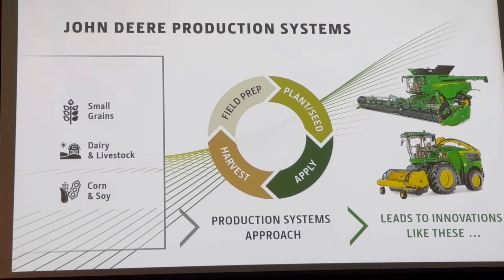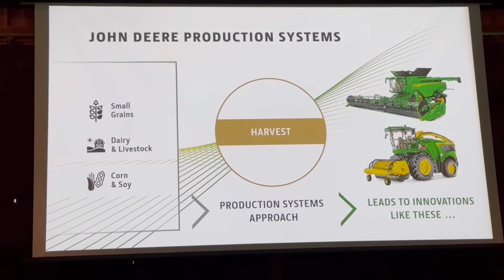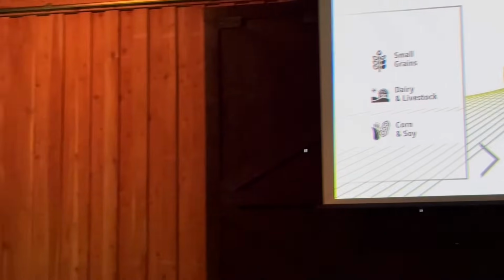But those technology stacks, we want to talk about in more detail. We want to look at how we can approach harvest and make sure we're maximising that before we get there. Just measuring yield with the combine, it's almost too late. You can't do anything about it, can you?